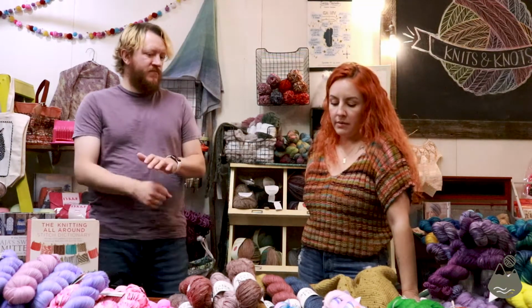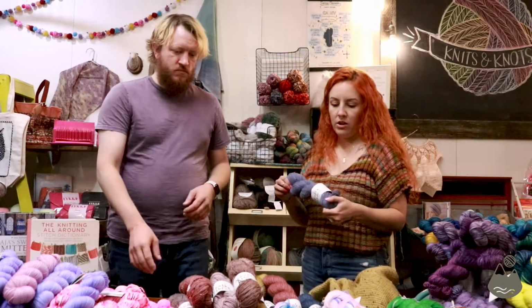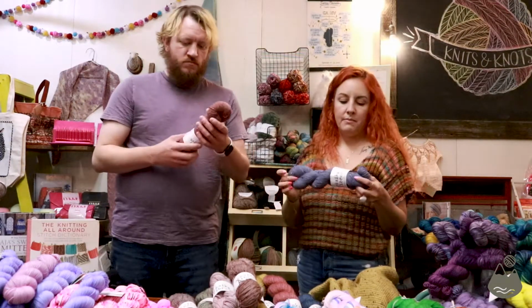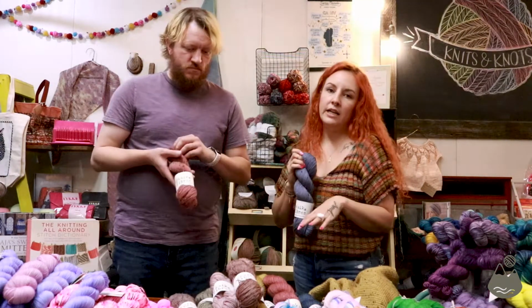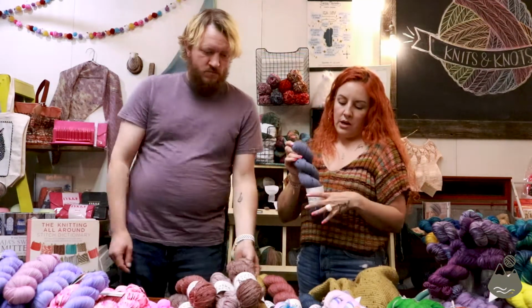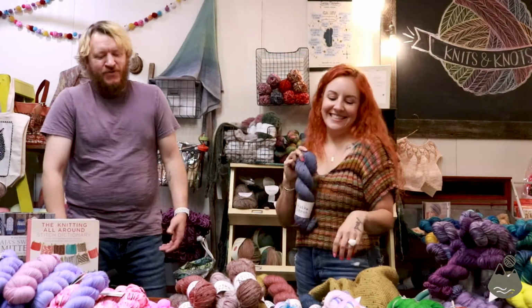One thing about Jay's yarn is he is very good at making all of his skeins match perfectly. So I have knit a sweater out of his, and I didn't alternate it like you're supposed to, and it was just perfect. Thanks. That's what I try.